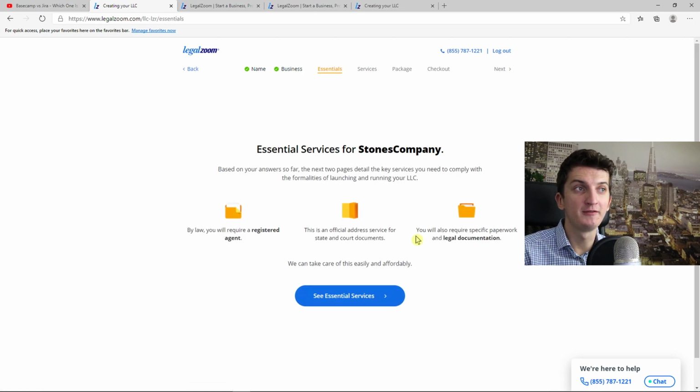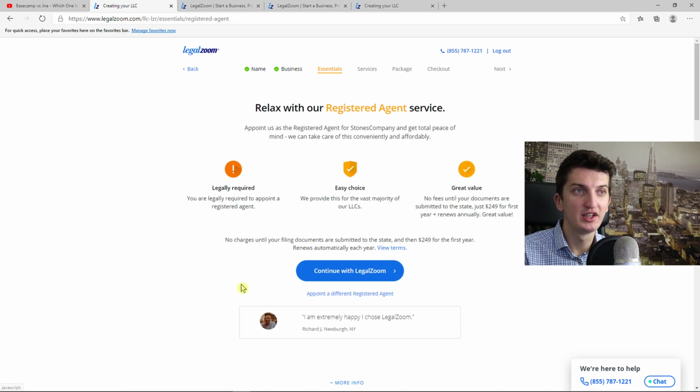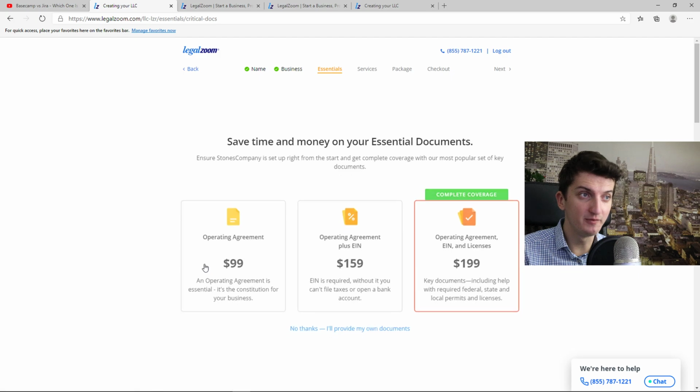And then essential services for Stone's Company. By law, you will require a registered agent. You will also require specific paperwork and legal documentation. See essential services. The first thing is legally required, like having a registered agent. You can also appoint a different registered agent, but LegalZoom is going to solve it for you, so you don't need to actually worry about anything. So continue with LegalZoom.